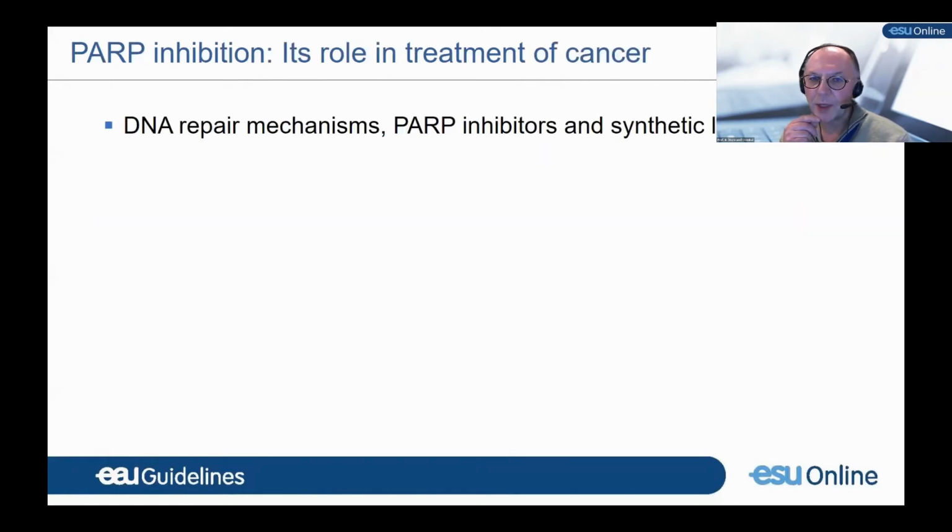So when you speak about PARP inhibition, it's first important to understand where we are coming from, why it is important, why it was developed, and a very important concept, which is the concept of synthetic lethality, which is actually underlying the activity of PARP.